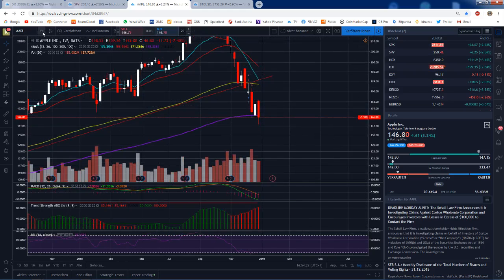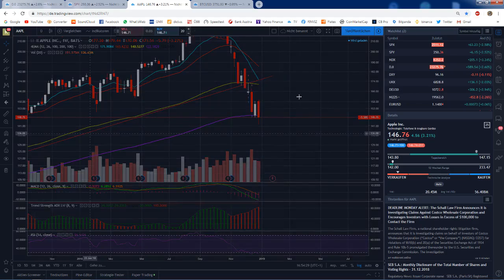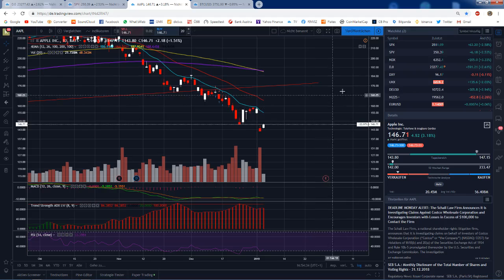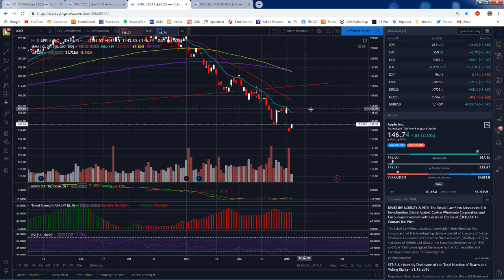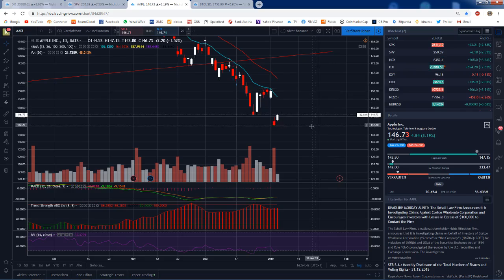And because on the weekly you see we don't have a gap, and since we broke midweek and not between weeks to the downside, I won't enter anything. I will only enter if we break new lows.